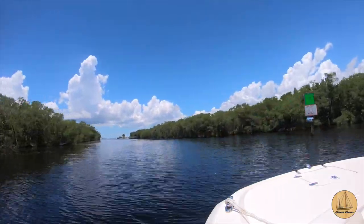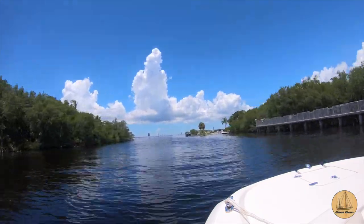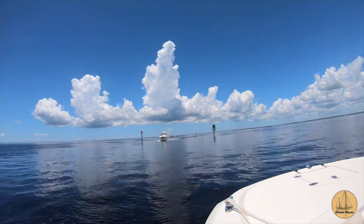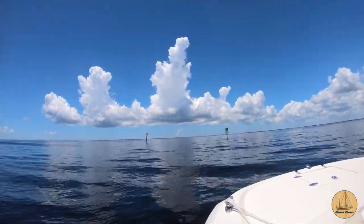This whole waterway that we went through here, from this particular housing development, not where we're looking, but another housing development, was all over 6 feet deep. Now, we were there at high tide, so it would be tough to go at low tide with our draft, but still a really cool experience.